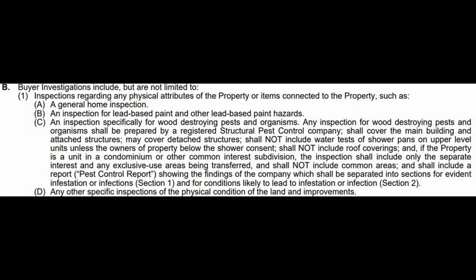Let's take a look at paragraph 12. In section B, it states that buyer investigations include but are not limited to inspections regarding any physical attributes of the property or items connected to the property, such as a general home inspection, an inspection for lead-based paint, an inspection specifically for wood-destroying pests and organisms, and any other specific inspections of the physical condition of the land and improvements. To accomplish this, the buyer will hire a roster of inspectors to examine all areas of the home.